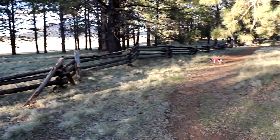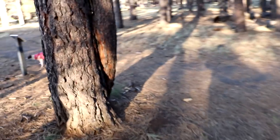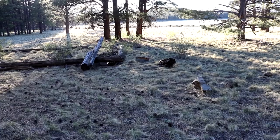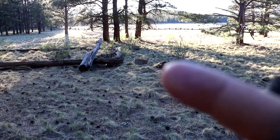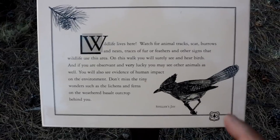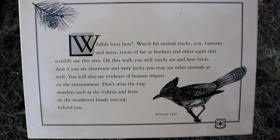Oh cool, that was a loop around. And we're back on the main trail again. So, hey Moo Moo. Let's see. Here's the Kendrick Park plaque. There goes the old wash bucket. Bye, beautiful Kendrick Park. Oh, I missed a plaque. Here is Stellar's jay. Wildlife lives here. Yes, it does.